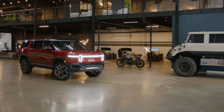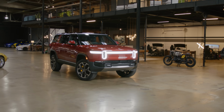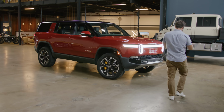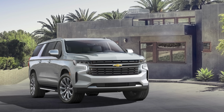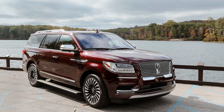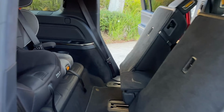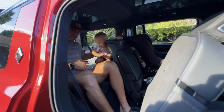Rivian R1S is the highest rated vehicle ever reviewed by Doug DeMuro. That's saying something. And it is the largest electric SUV to date. Now, we love our giant SUVs here in America, and this one is about as big and as boxy as you could make it. There's a third row, which is big enough for a D1 collegiate rower to fit in.